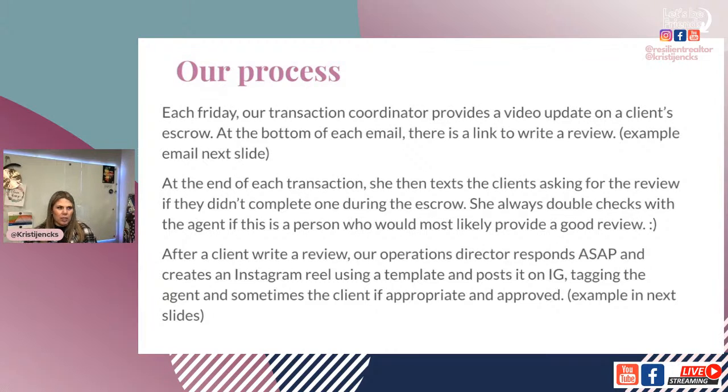Just last week, we have a home on the market, hasn't sold yet, but the client wrote us a review. And they did it off of the prompt in the escrow update. So they were watching the escrow update, and then they decided to take action at that time, which is really cool because we haven't even sold their home yet. So it's pretty awesome that they gave us a 5-star review, and their home is still on the market.